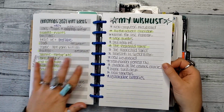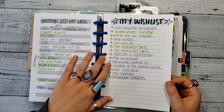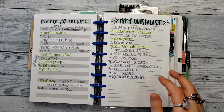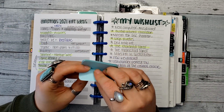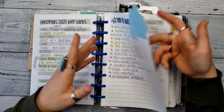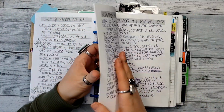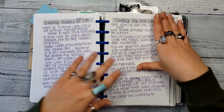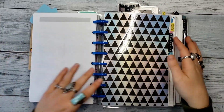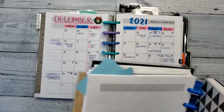I was working on Christmas gift ideas. I had a wish list going, which I should actually... I need to go back to this and kind of transfer some of these things over. I need to start a new wish list thing. So let's put a note there for myself. I was doing the scripting method for some days, so I was writing that in the extra pages. Yeah, that's all that I did for November.